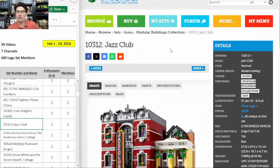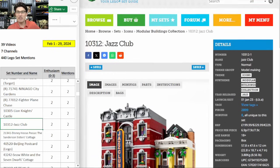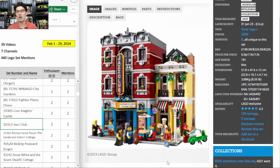10312, the modular building Jazz Club, looks fantastic. I love the 3 main colors and all the exterior details. Modular buildings have done well in the past. They've slowed down a little bit recently. This one came out a year ago. I'm not getting too excited about it yet as an investment, but once it shows up on the retirement list, I'll take a look, and if we get a good discount, I might pick some up.